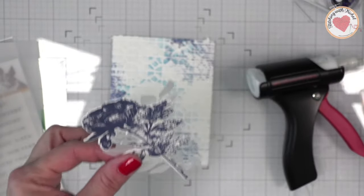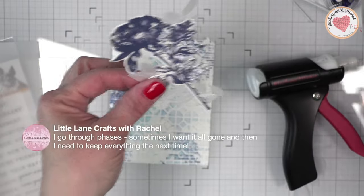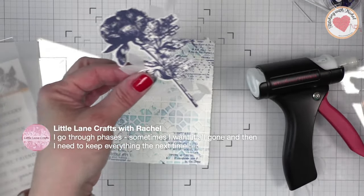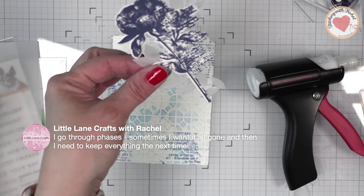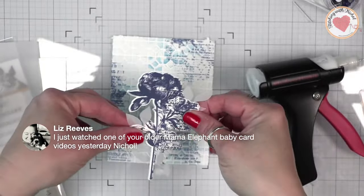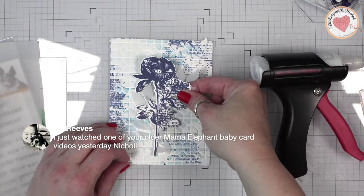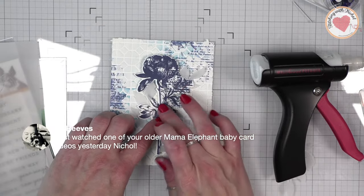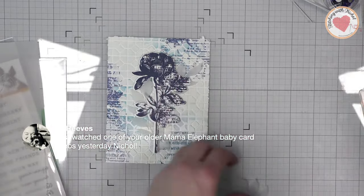Rachel, that is awesome. She said she goes through phases. I think I do too. Sometimes I want it all gone, and then I need to keep everything until the next time, for sure. Oh, Liz, Mama Elephant does have some of the best baby stuff. I will say that. I probably love the baby cards I've made with Mama Elephant the most. It's funny. I like certain things from certain companies.